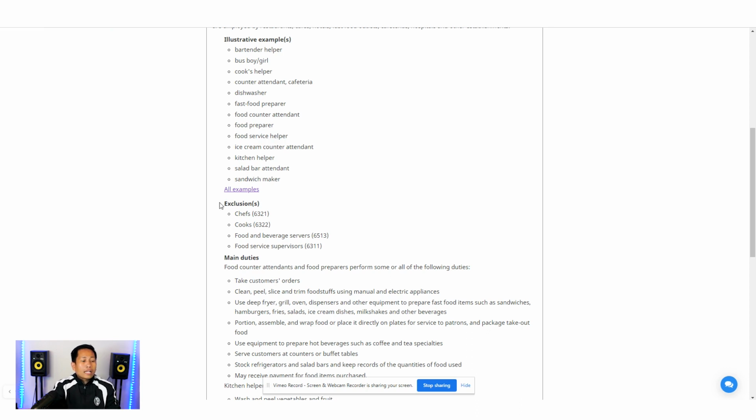Anyway, let's go to the exclusions. If you are working as a chef, a cook, a food server, a food and beverage server, or a food service supervisor, you cannot apply under the food counter attendant. It's very clear in the NOC, it's excluded, okay? It's not included. So if you're working as a chef, you cannot apply for food counter attendant. If you are a food service supervisor, you cannot apply as a food counter attendant.